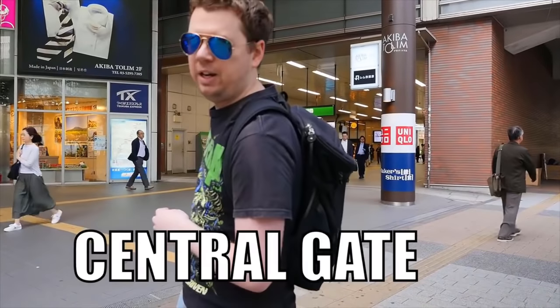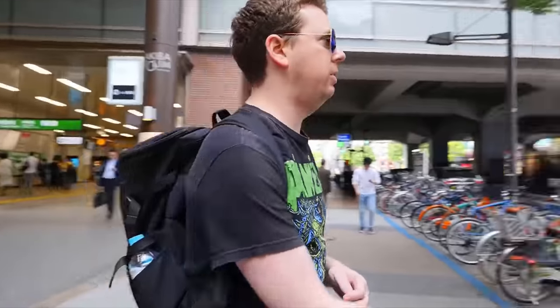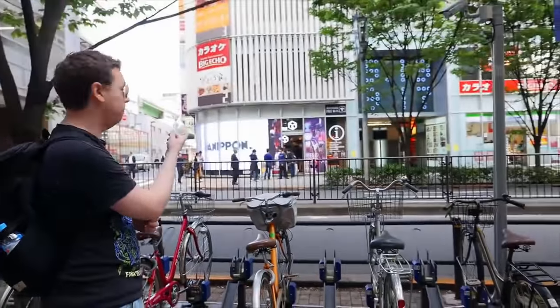For anybody wanting to know the quickest way to get to Akihabara container, come out of the central gates of the Akihabara station right behind me, and the shop is actually directly across the street.